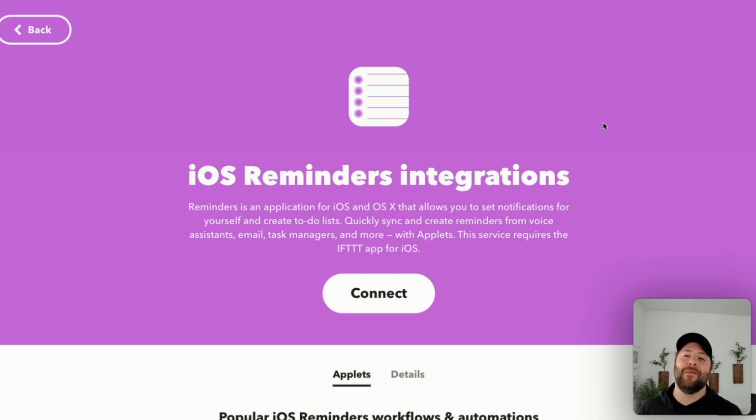Now coming in number 4 is iOS Reminders. At IFTTT, we have 2 really amazing mobile apps. That's what sets us apart from the rest of the automation tools that exist on the internet. If you're an iPhone user, you can automate anything with your iOS Reminders.